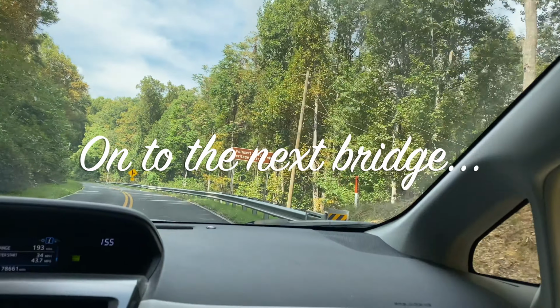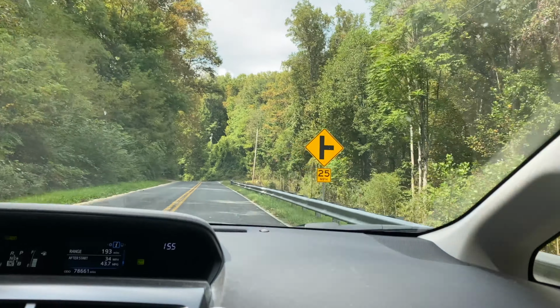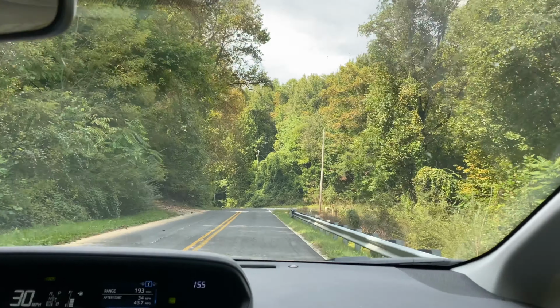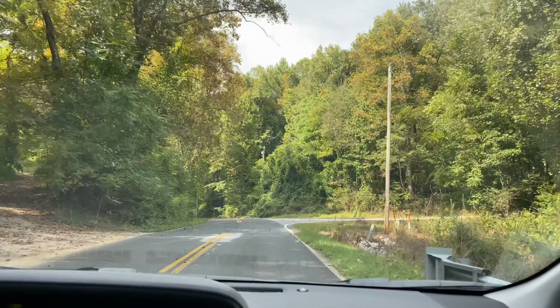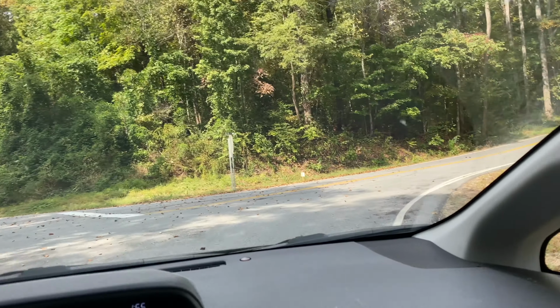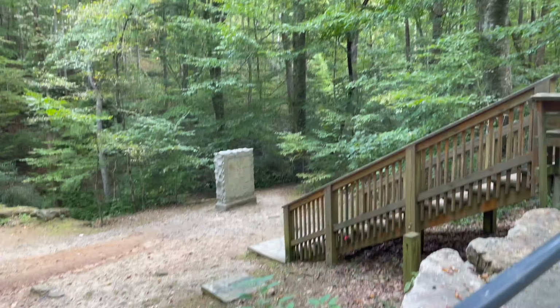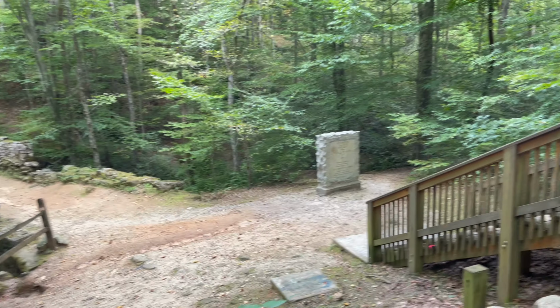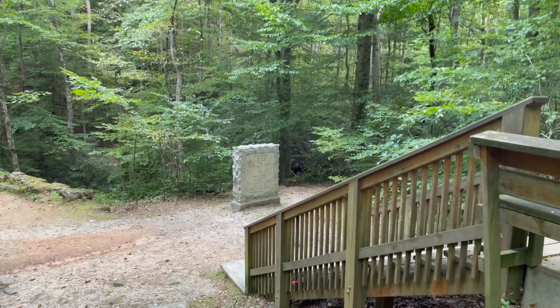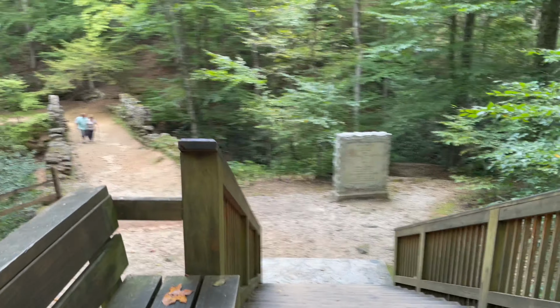There's a sign. Okay, we found it. This is Poinsett Bridge. And this is the oldest bridge in the state, right?